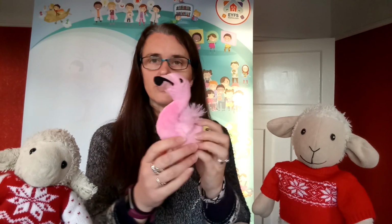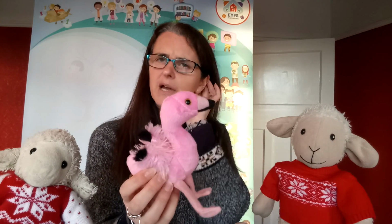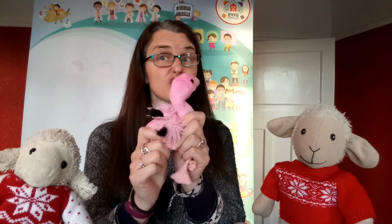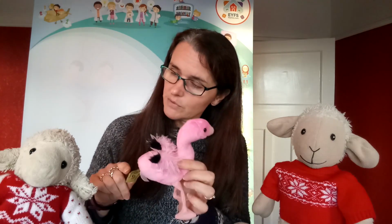Oh, I've got a lovely flamingo. What do you think, children? Do you think the flamingo stays by a lake, or do you think it's by salty water? This is a bit of a tricky one actually, because flamingos like salt water, they drink salt water. So Flossie, would you look after the saltwater creatures for me? There you go, you can have the flamingo. Oh, what's coming out next?